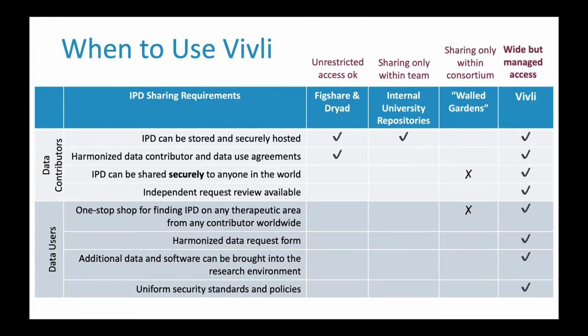So Vivli tries to meet all of these different needs with wide but managed access. We do offer the option of free downloading, completely open access to the data as well, all the way up to restricted data with a request process, independent review, and access in a secure environment, as I'll show later. So this is how to choose when you might use Vivli.